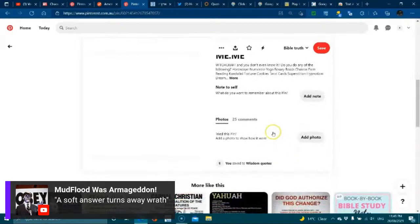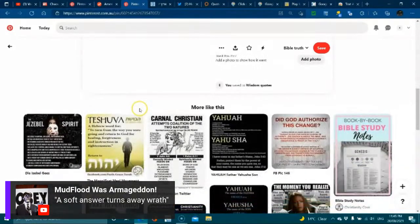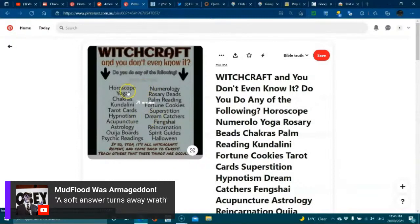And it's really hard because I like acupuncture. It really helps me. I used to read my horoscope and all that, and I haven't done it for a long time.